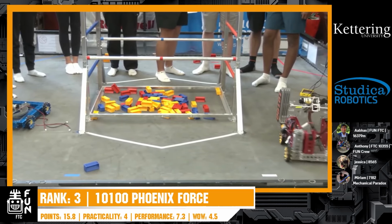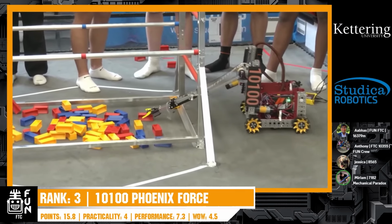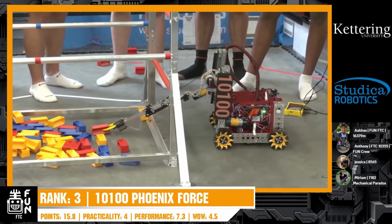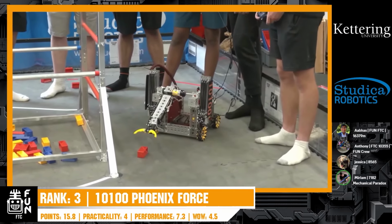Miriam, what did you think? Yeah, so I really like this robot. I think the claw was really good, definitely unique from some of the other ones that we've seen. So I think their software control is really good. It's designed for all the game tasks, so definitely checks all the boxes for me.